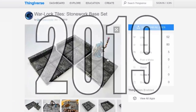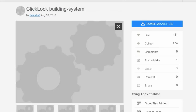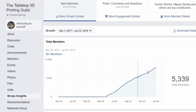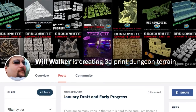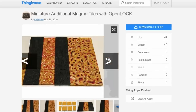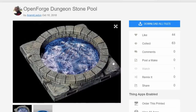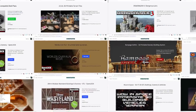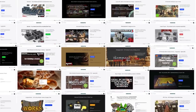And here we are today, at the beginning of 2019. Modelers are still introducing their own printable tile locks. There are more people joining the 3D printing community than ever before, and there are now even Patreons of creators making additional dungeon tile sets to help flesh out existing sets after years of making variations of base sets. I'm not sure how many more tiles and locks we can invent, but I wouldn't be surprised if the next evolution is right around the corner.